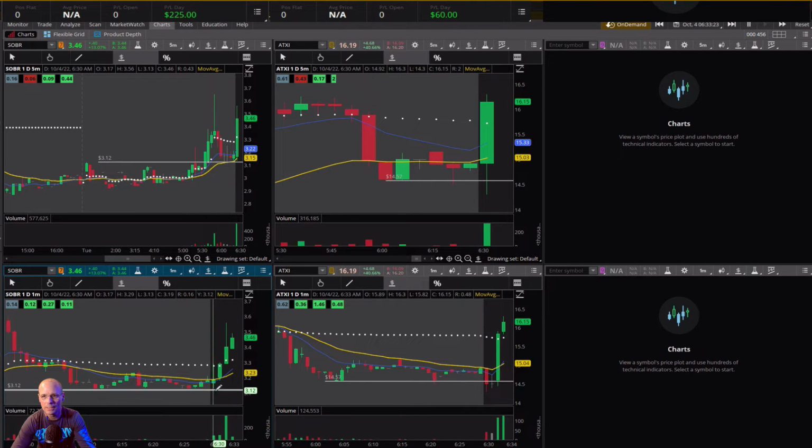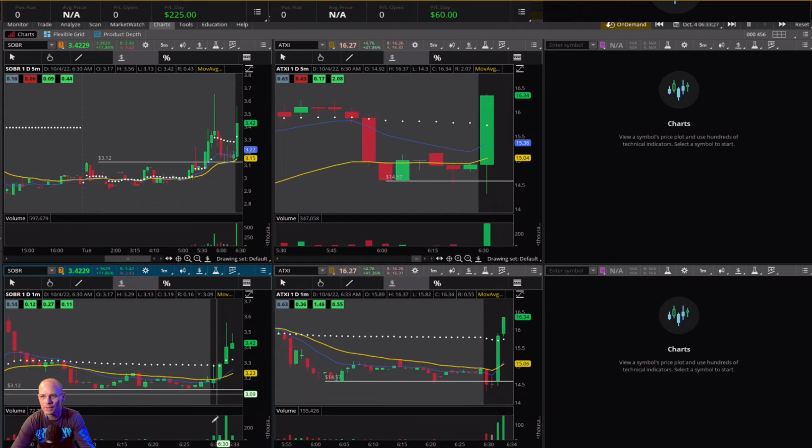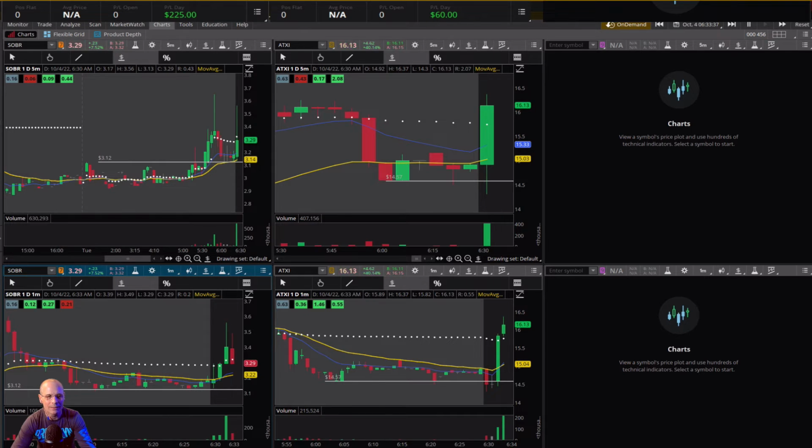I love these moves like this where they start to break out above the VWAP like that, and this one looked like it might. Middle finger, remember the middle finger. This could be the top of the move at the moment. I like this one right now, the way it looks. Now that could change. It's got 20 seconds to go. I like it for a break over the VWAP.